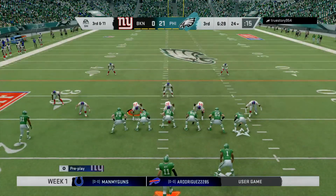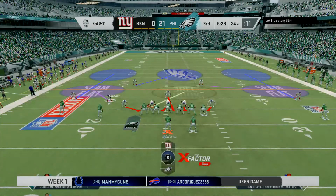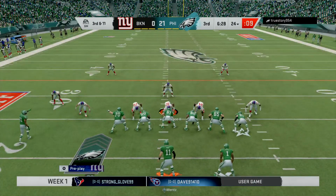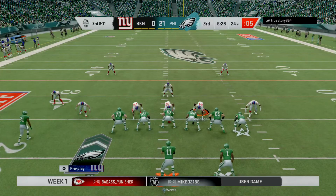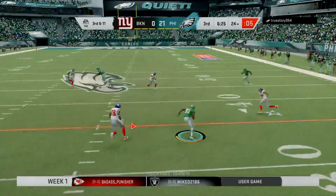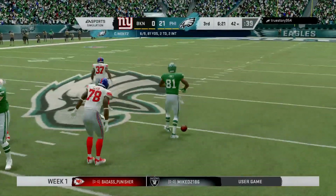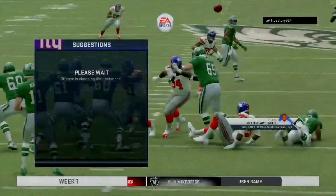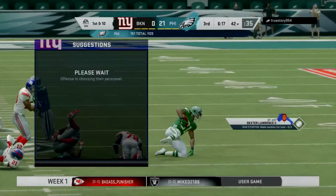An incomplete pass on that last play, and that means they'll need to come up with something here on third down. Hey, Haywood! Please. From the gun, it's Wentz. Caught by Jones. And they get him down, but not before he takes it across the 40-yard line. A big pickup there for the Eagles' first down, 18 yards.